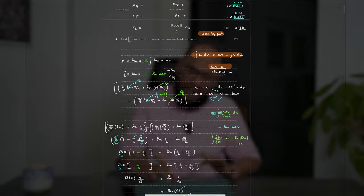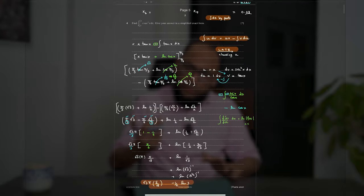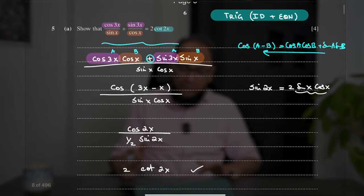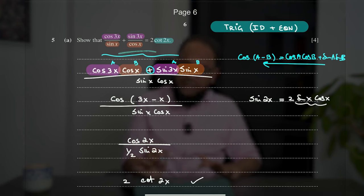Now, this is for 7 marks. I mean, just look at this. And all this will earn you 7 marks out of 75. So every single mark is worth it. And this question is about proving an identity. And then equation, again, what do you have?